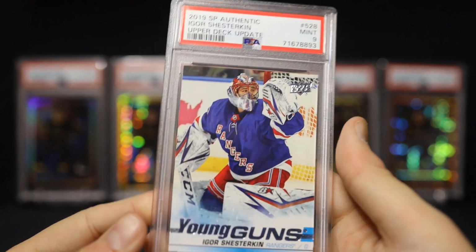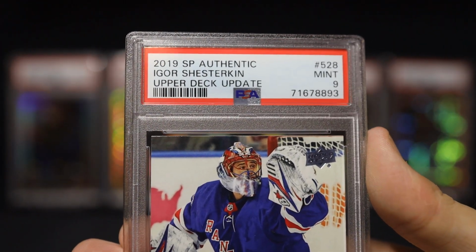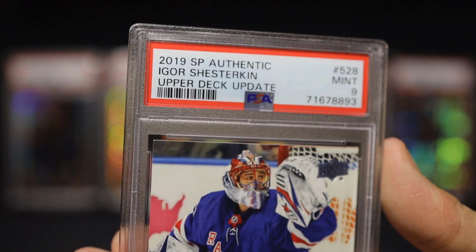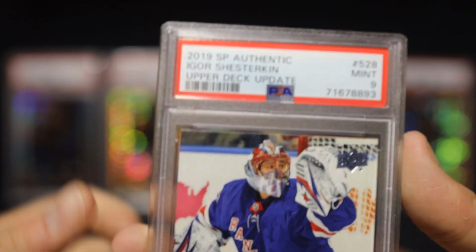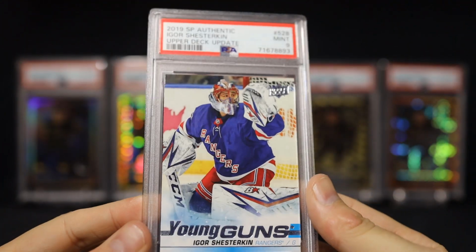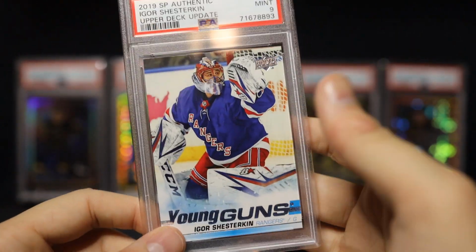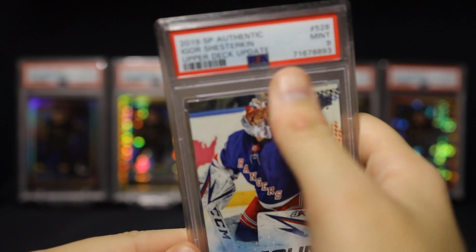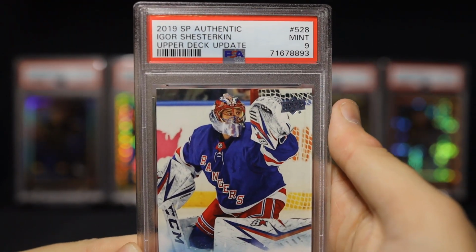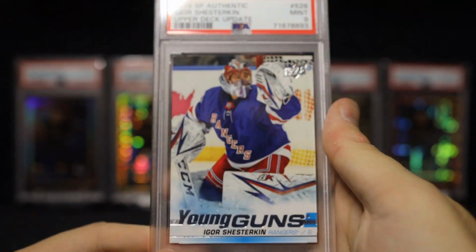This one bothers me a little bit, not because of the grade or anything, but I think PSA labeling it like this is just really foolish. They label this as 2019 SP Authentic, and then they put Upper Deck Update underneath, but realistically, this is not an SP Authentic card. This is an Upper Deck base card. It was inserted into SP Authentic, so that's why they're doing that, but I think the label should describe the card, not the set that it was inserted into. So I would be really triggered by that if I was collecting Shesterkin.